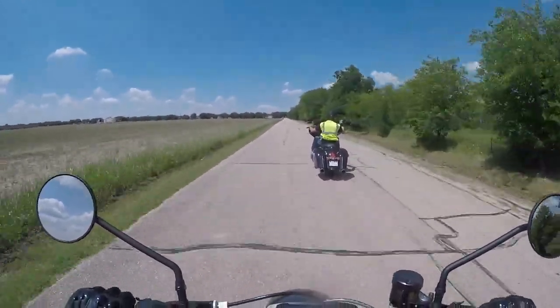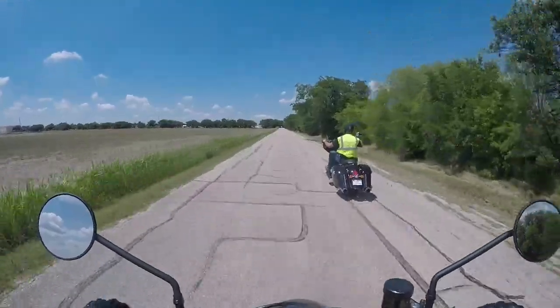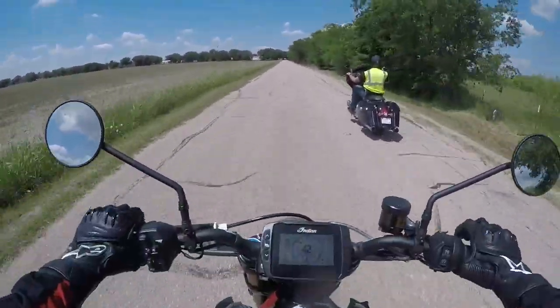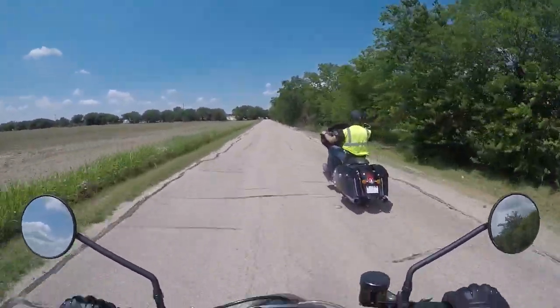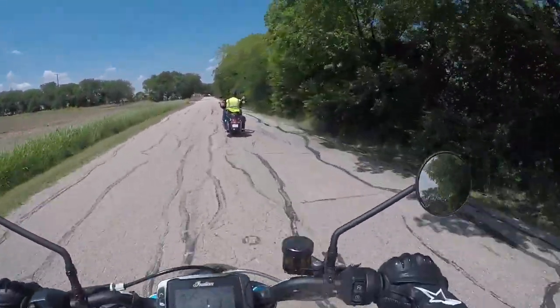This bike is legit. Indian, y'all did it. And y'all gave it a 9K RPM red line. Yes.